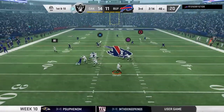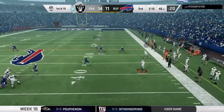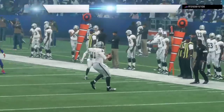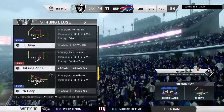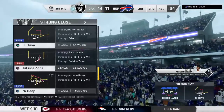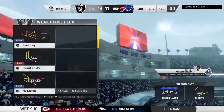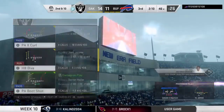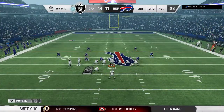On 1st and 10, Darnold flushes to his right. And that is incomplete. So this is what happens when you throw interceptions. That confident veneer that you have gets chipped away a little bit. Maybe a little bit gun-shy throwing it around. Yeah, underthrowing him there, and you're right. Those interceptions are maybe in the back of his mind. So now 2nd and 10 after the incompletion on 1st down.